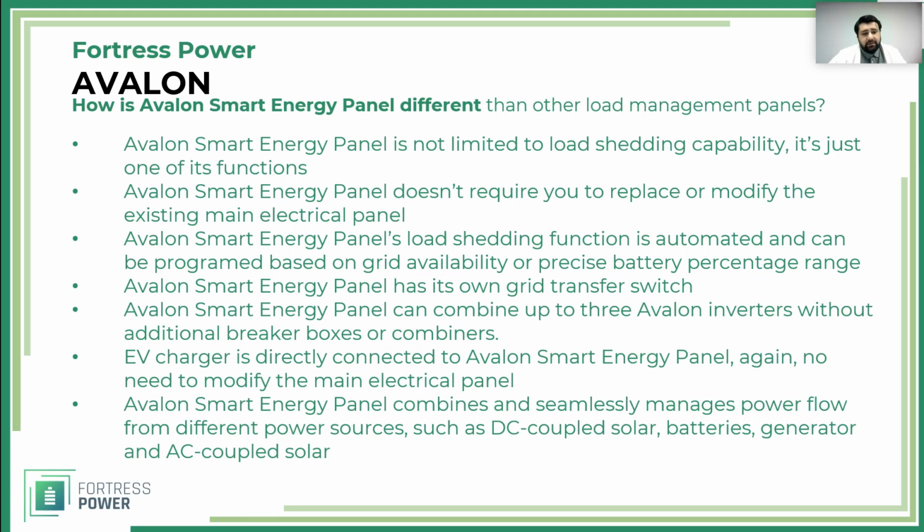Then last but definitely not least, Avalon Smart Energy Panel combines and seamlessly manages power flow from different power sources such as DC coupled solar, batteries, generator, and AC coupled solar. That's right. It controls what comes on and what comes off. Yes, you have your input. For example, on the generator, you can specify at what percentage it turns on, but you don't have to worry about how it balances between the different sources of energy or different sources of power. That's why, for example, remember I mentioned that you can have AC and DC coupled solar with the Avalon simultaneously, right? That's how it does it. It can balance between the different power sources, which is awesome.